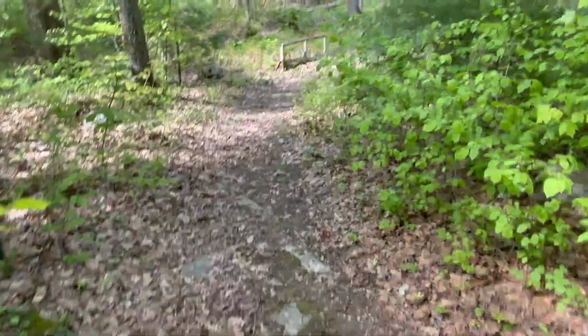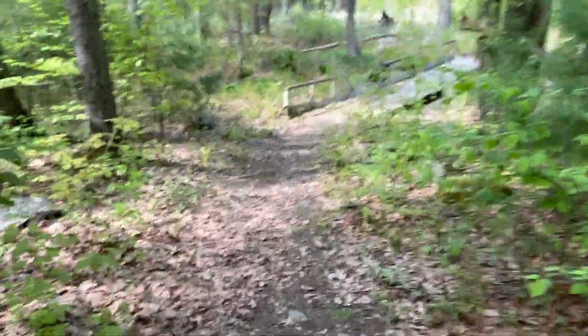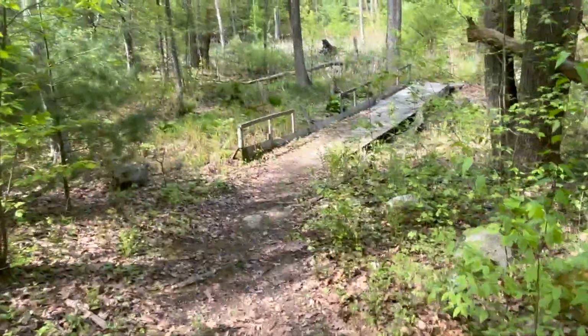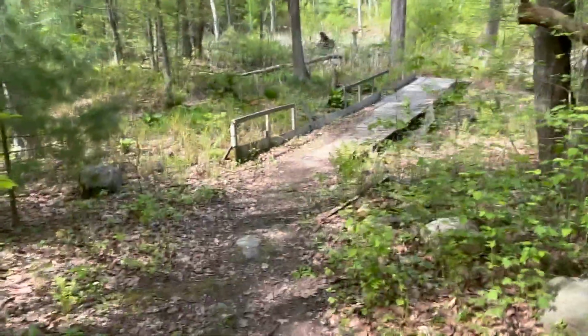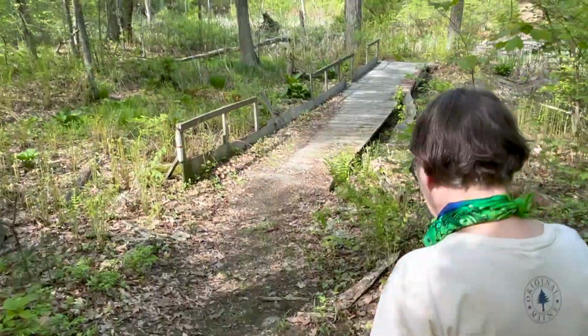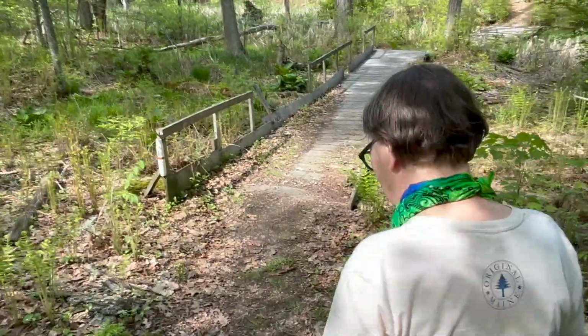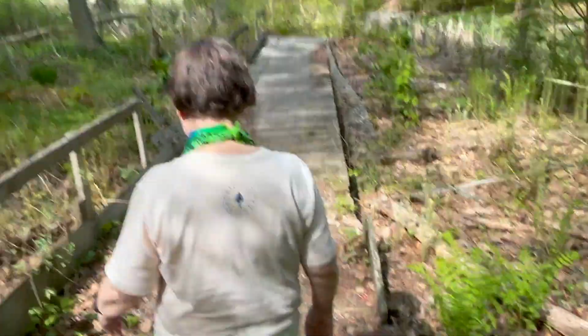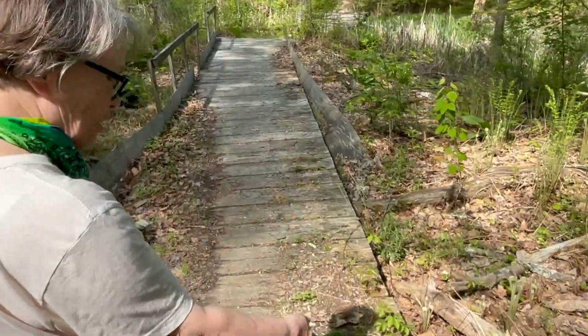In the background, we can hear a woodpecker. Probably a, what are they called, honey? Downy? Not the woodpecker, the other ones. You call them sapsuckers. Yellow sapsucker. The smaller varieties are sapsuckers, I guess. Not the little redheads or the pileated. There it is. And here's our first bridge.